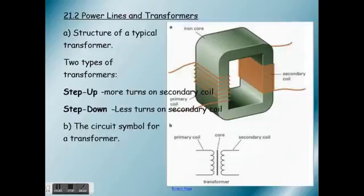Now, in B, we have the circuit symbol for a transformer. It looks like fat fingers, like someone with fat hands trying to grab something. Trying to grab a lady finger, maybe? That's a chocolate dessert thing, that is. Lady fingers. So, you know, it's two hands going for a lady finger.